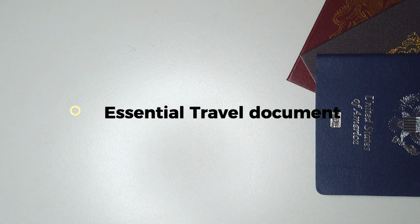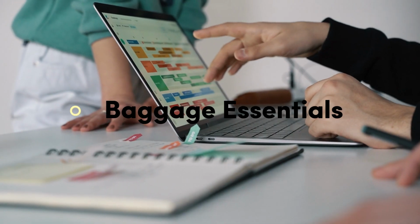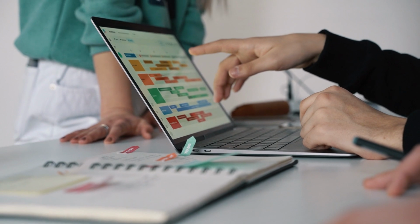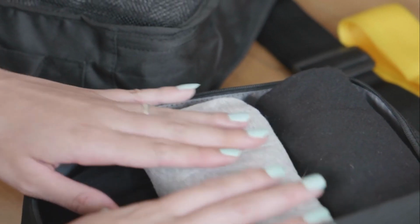Next up, gather your essential travel documents. Packing smart is key. Check your airline's baggage allowance and restrictions. Prepare your luggage essentials, clothing, toiletries, medications, and any valuable items. Remember to pack travel-sized liquids in a clear, sealable bag for security checks.